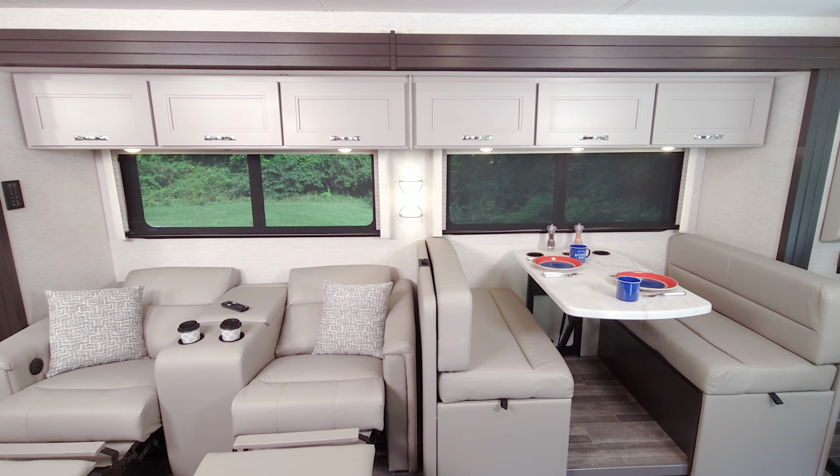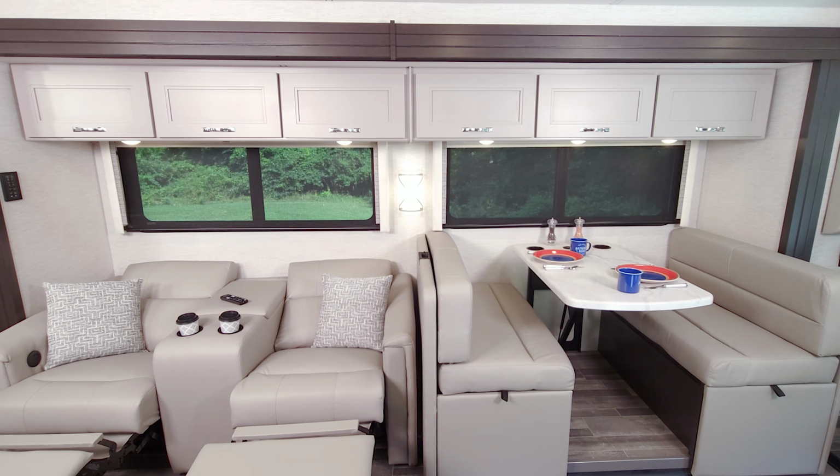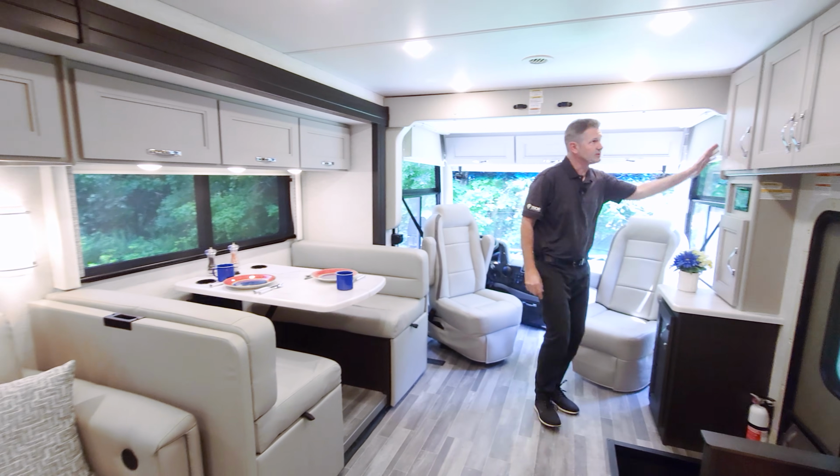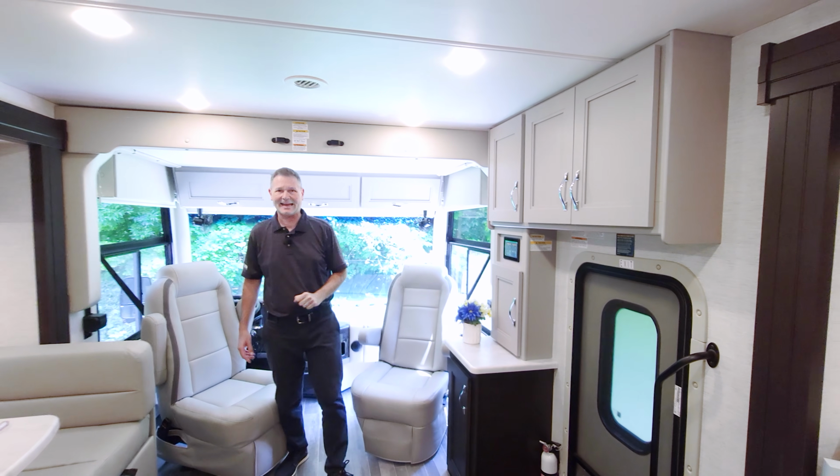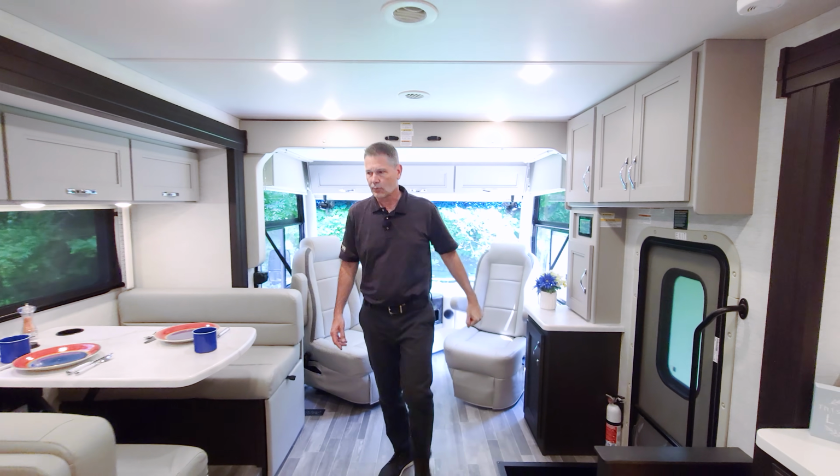You have 1, 2, 3, 4, 5, 6 cabinets right up above. Look at all the storage you have over here as well. So think about what you want to bring with you. Pack it up and bring it with you.